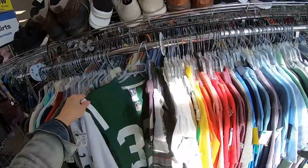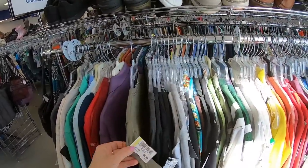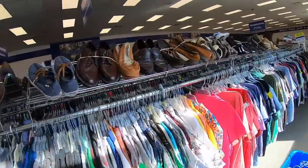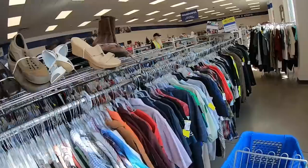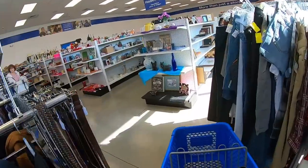Wonder if Roger would want those. Here's a yellow tag. Let's see what they're charging. $5.99 for a t-shirt. I don't know what that means, Ignite. I think that's just a promotional tee. All right, so there are some yellow tags, but I don't feel like looking at clothing today. I just picked up a huge lot of clothing. We're going to be looking for hard goods.